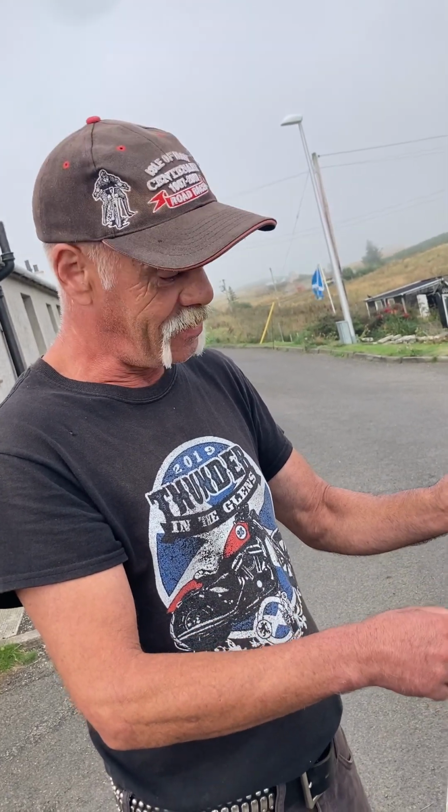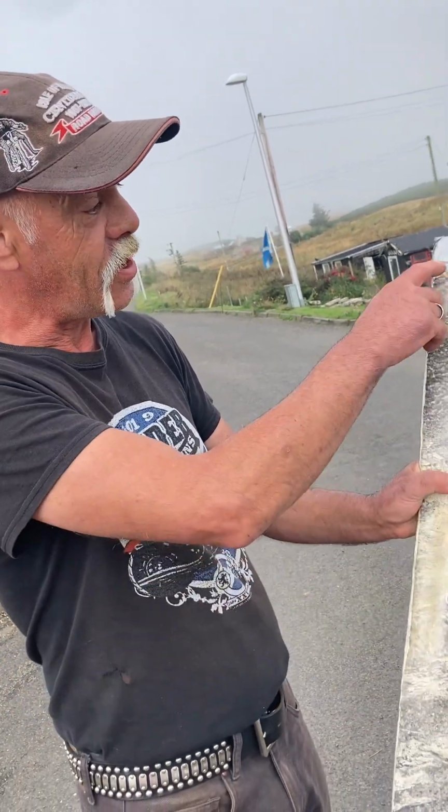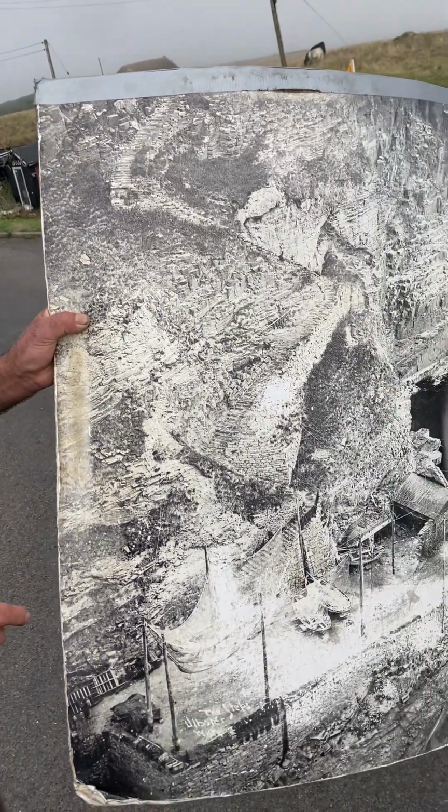Now there was 365 steps, one for every day of the year. There was until 24 years ago. There's only 337 at the moment. The grass path at the top used to be stepped, but that was all pulled up by vandals.